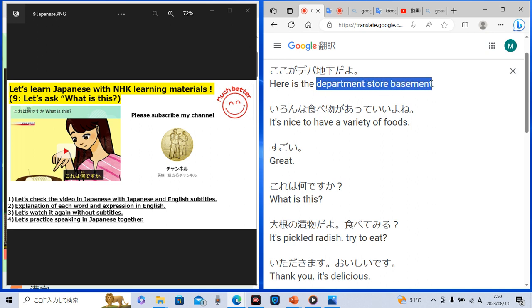Japanese department store basements have a lot of foods. So, if you have a chance, please visit there. It's gonna be very fun for you. And we can also taste free of charge. So it's a very exciting and interesting place for you. Depachika means department store basement.